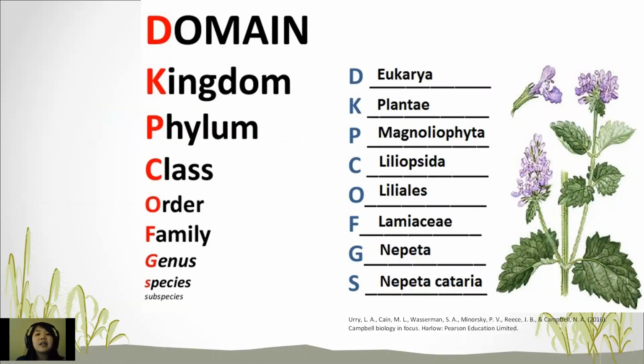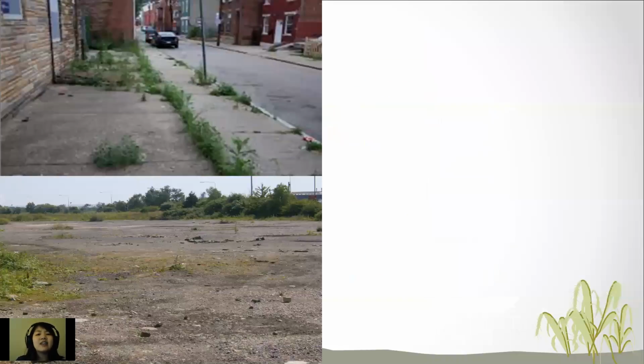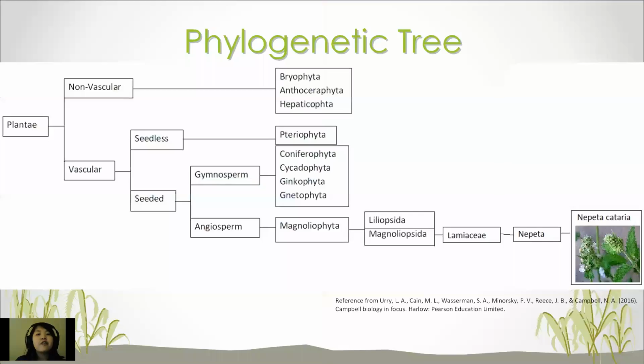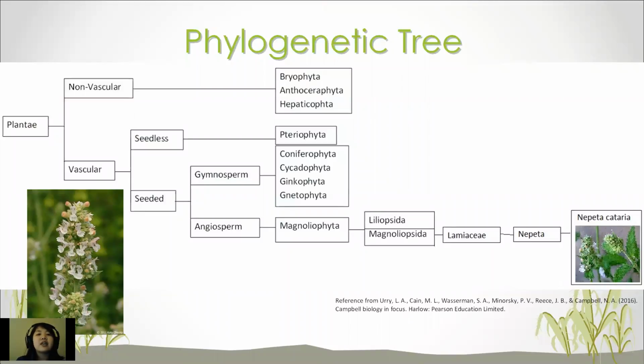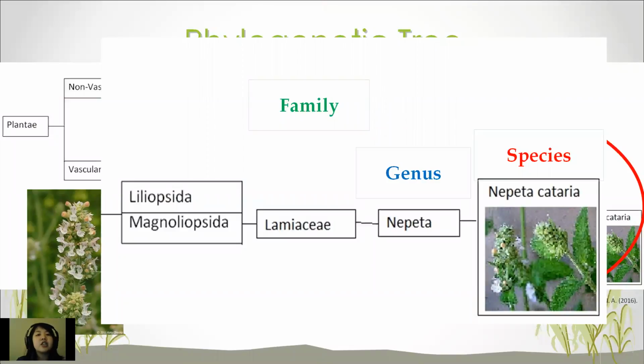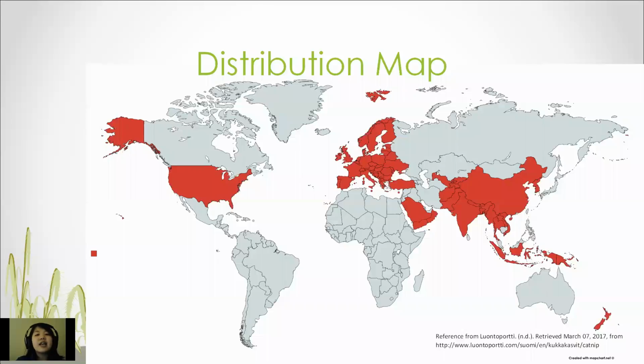It is an abundant plant that you can find anywhere. On the sidewalk, waste ground, near water streams, or even in your house backyard. And if we look at the phylogenetic tree here, catnip is a seeded vascular plant that forms flowers. It is under angiosperm, and again, catnip's scientific name is Nepeta cataria. It is a species of the genus Nepeta and in the family Lamiaceae. It is classified as a perennial wildflower. It is distributed in Europe, Middle East, North America, Central Asia, and New Zealand.